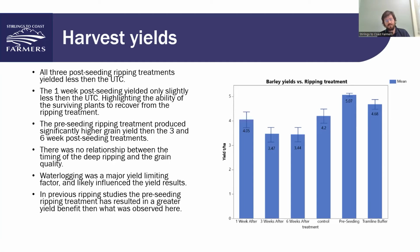However, we've got to consider that we're comparing this post-seeding ripping treatment not to the untreated control, not to not ripping at all, but we're comparing it to pre-seeding ripping, which is the standard practice. And as we can see, there is at least a ton of yield loss from the 1 week ripping treatment compared to the pre-seeding treatment. So to suggest that 1 week after seeding ripping could be a viable option is only if there is not an option to rip pre-seeding.